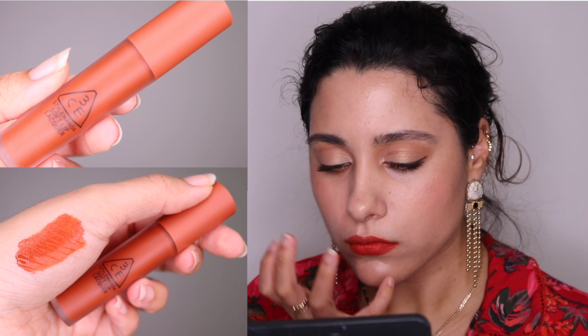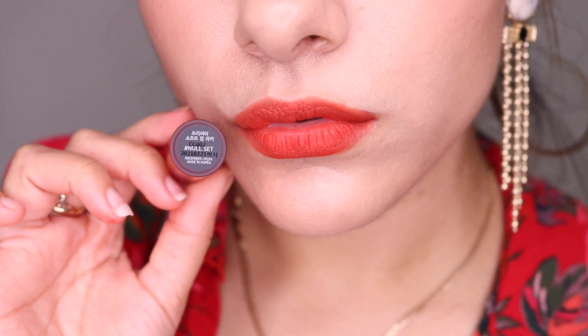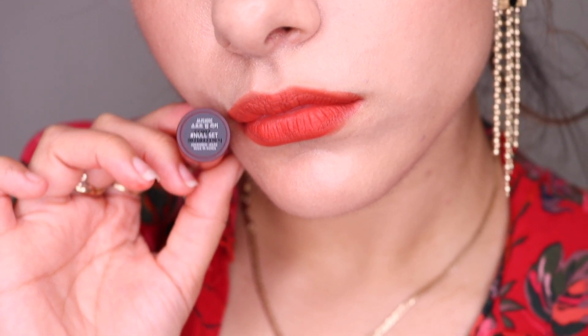Next is hashtag Nude Set, and this one is definitely hands down my favorite. This is the best one in the collection for my preference, and I would recommend this color a lot more to everyone. It's definitely more on the brick red orange shade. I think it's very beautiful, a good shade for all year round, to be honest. And I find that the color is quite suitable for me. If you check out my Instagram, you'll probably have seen me use this color so much because I love this color.